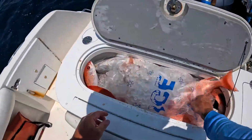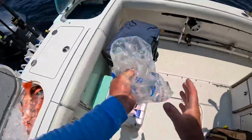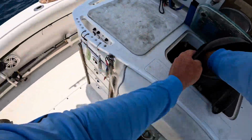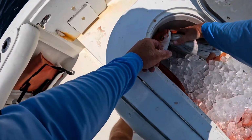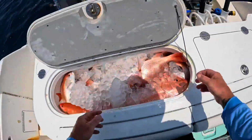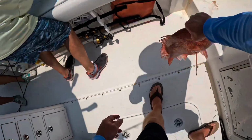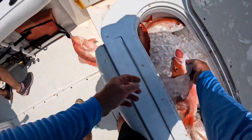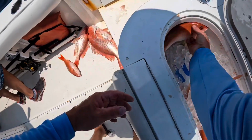All right, let's see where we're at for the day. We fished about 3.5 hours, I think, something like that. We've been to four spots. We'll take this guy out and cut him up for bait. We're gonna bury these fish. So a couple decent red snappers there, and a bunch of beeliners.